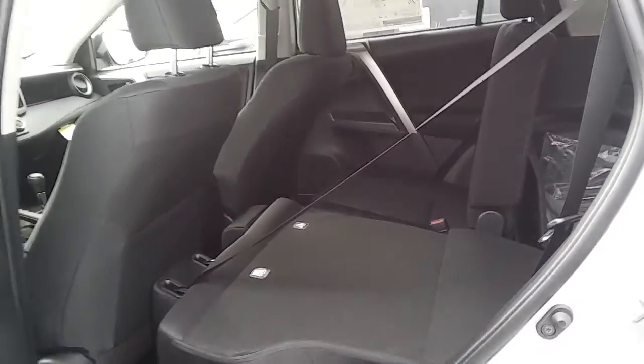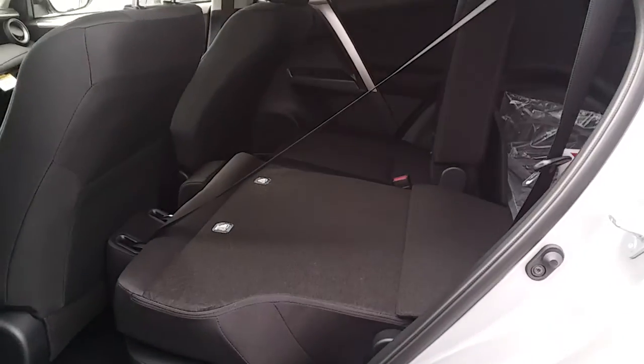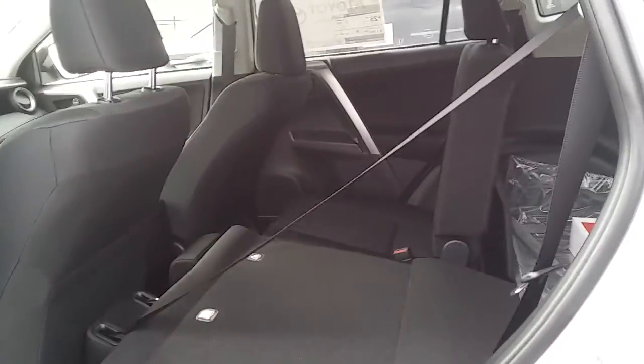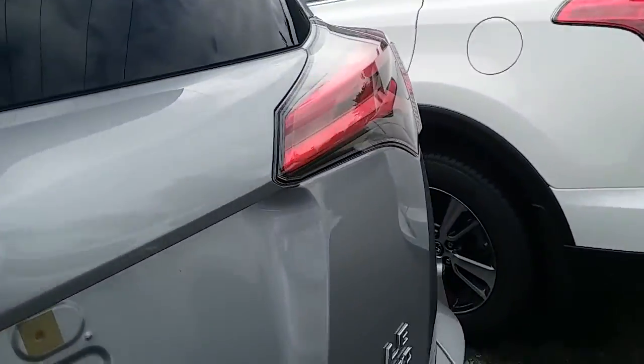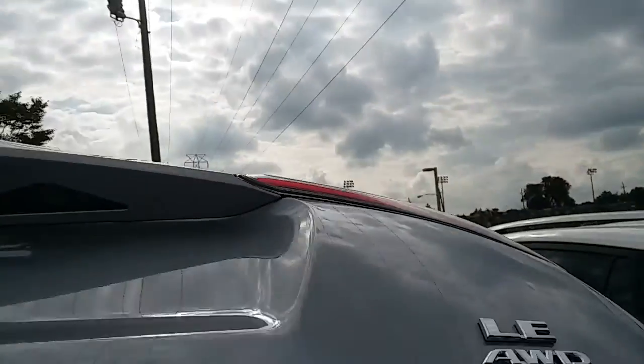And also notice it's a 60-40 split, so we can still put a passenger in there and still put a lot of items through, or vice versa, two passengers and items through on the opposite side. You can hear how heavy it is right there. Hopefully you can hear with the camera. I'm touching a little rubber. You can see the backup camera right there, and a little rubber switch underneath there, waterproof.